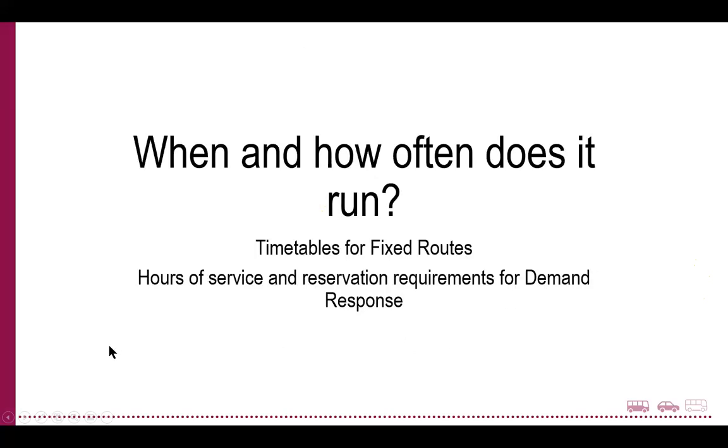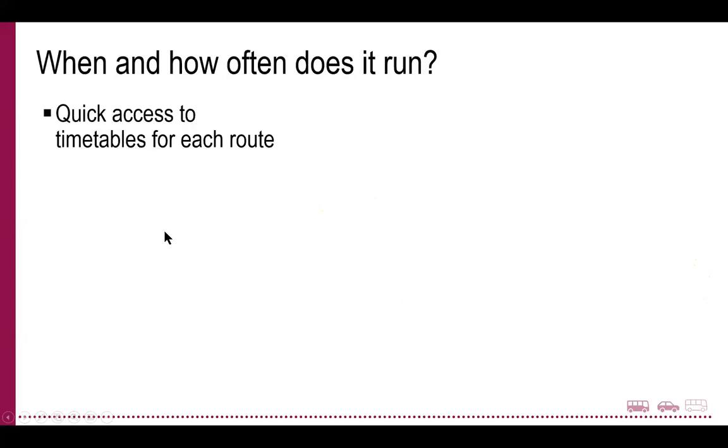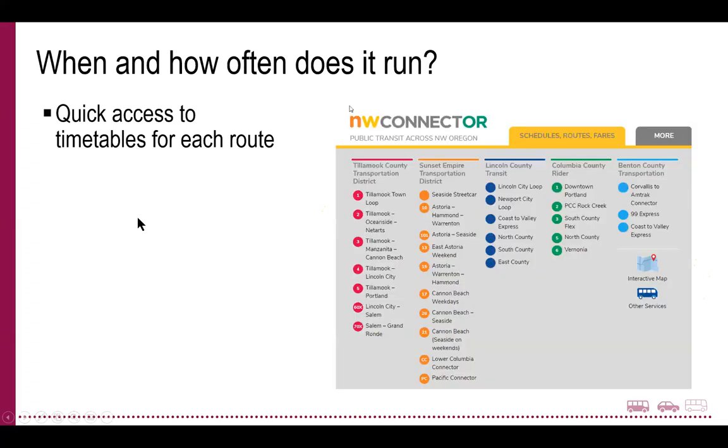So the next question someone might have, particularly if they're going to be using the system over a period of time, is when and how often does it run? Not just how can I make this one trip, but how can I make trips over time? So one thing we always want to do is to make sure that we give the riders quick access to timetables for each route if you have fixed route services.